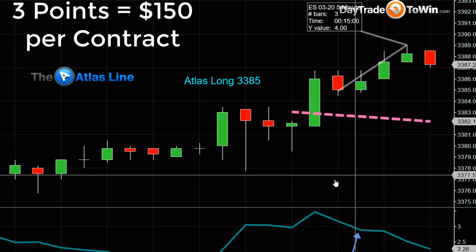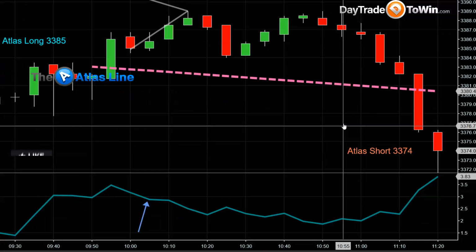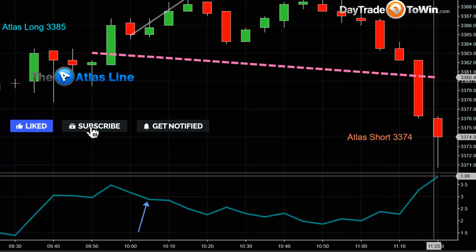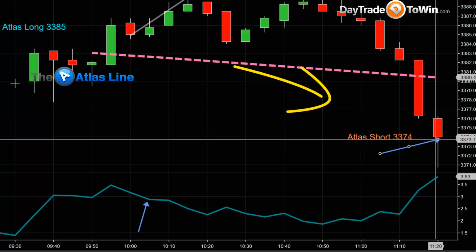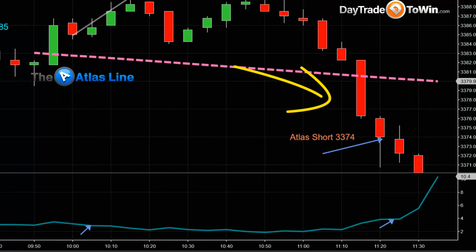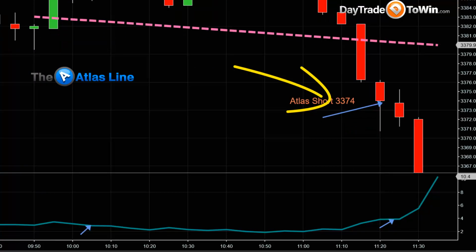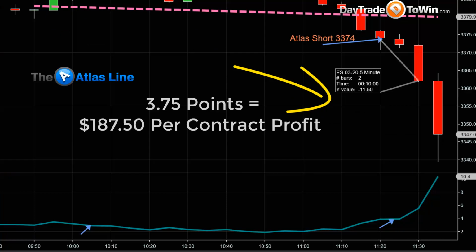Now as we go forward here in time, the next trade on the Atlas line happens right here at about 11:20 Eastern Standard Time. Short 33.74. Now my expectation is 3 3/4 of a point, so almost 4 points, but not quite. And so as we move forward into the future, can I make the 4 points here, or the 3 3/4 of a point? Definitely. The market moved very quickly in the favor of your trade.